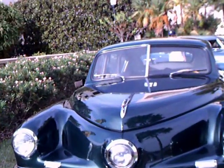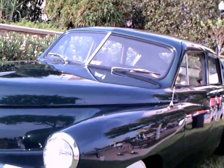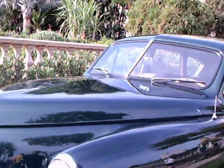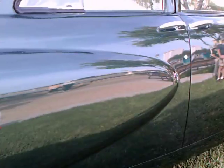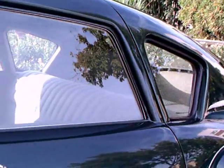Here is the star of the Lakeland Auto Show. This is a 1948 Tucker. Originally there were 49 built in 1948. 46 of them are still around, and 16 of them are in private owners' hands. The rest of them are in museums. This is the only Tucker that makes stops at car shows.